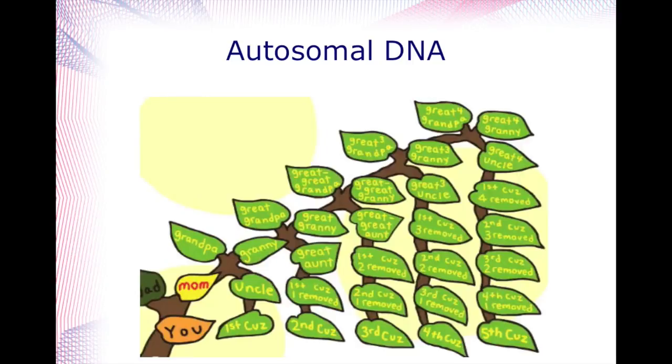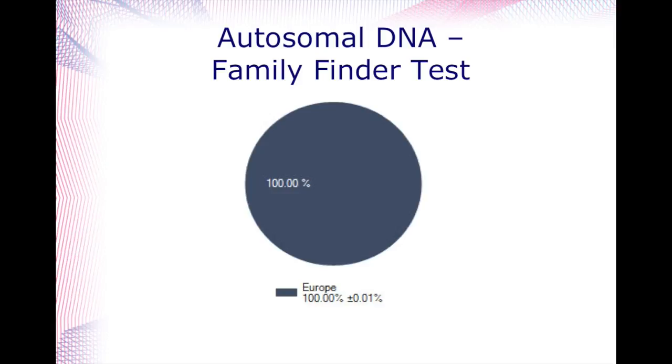Autosomal DNA, again, covers all of your lines back to about five generations. That's why it shows all the branches of the tree, the green. One of the things it does is also give you origins. Now, the origins are not refined down very much. This says 100% European, which, you know, tell me something I don't know, right? But as time goes on, this will be refined more.